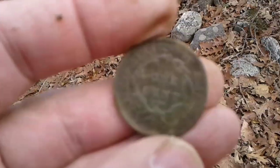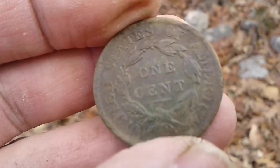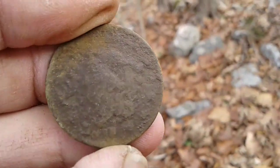Beautiful. I'll just clean this back off. Let me get a picture. Look at that thing. That is beauteous. I think it's a matron head. Let's see if I can get a date. Could be a braided hair, I can't tell. Well, I can't get my glasses on either. Thanks for tuning in, Mr. Happy Face. All right, stand by, I'll get a date.